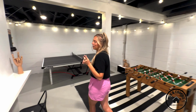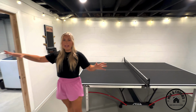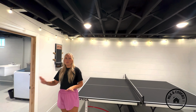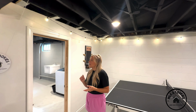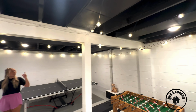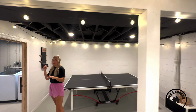The other thing, when we first bought this house, like I said, this whole space was completely open. This was their storage area with just a washer and dryer. None of this was framed. So we did a lot of framing, drywall, lots of paint. The entire room was painted. The floor was painted. And we actually painted the ceiling in here black as well to continue on with the black and white theme.